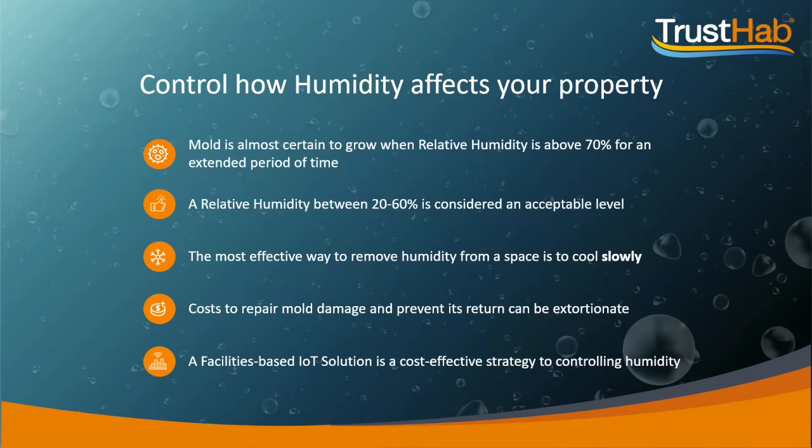Warm, humid conditions are ideal for mold growth, and most molds need temperatures of 70 degrees Fahrenheit or more to grow. But even at a cool internal temperature of 70 degrees in a unit, mold can grow in that unit if it stays above 75% relative humidity for an extended period of time. At almost any internal temperature, if humidity in a room gets close to 80, you're at a high risk for mold growth as well. So what can we do about it?